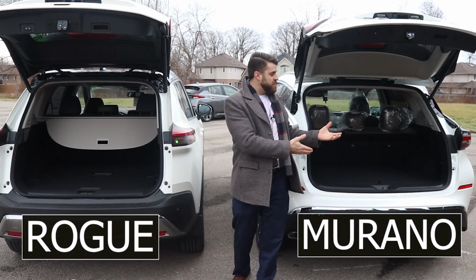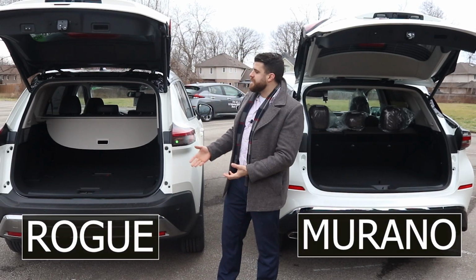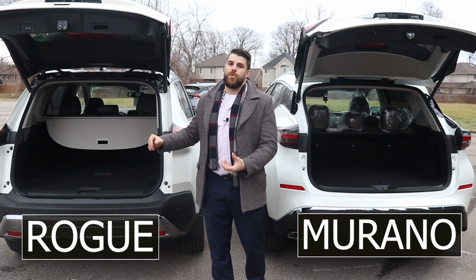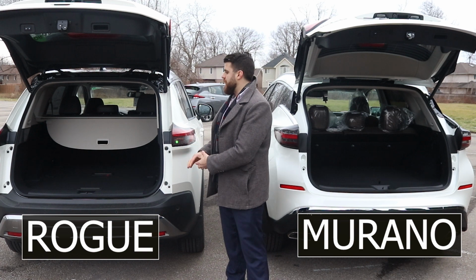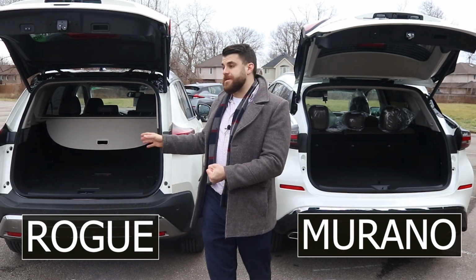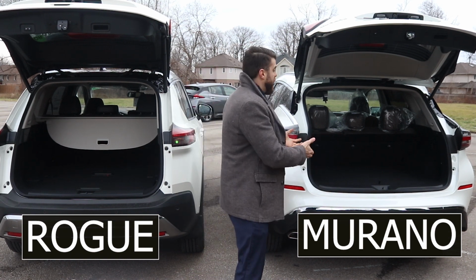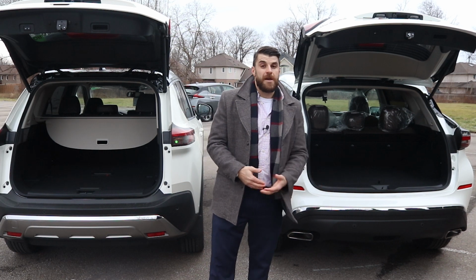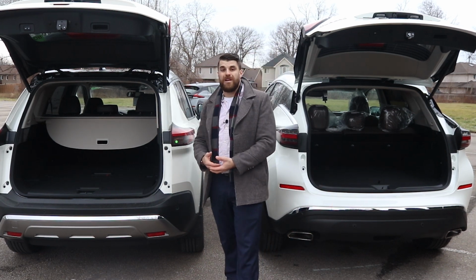Even though the Murano is bigger in size, the Rogue takes advantage of this squared out back end to offer a tad bit more cargo space. This one's gonna have 1,028 liters of cargo capacity or 36 cubic feet, while our Murano is gonna give you 880 liters of cargo capacity or 31 cubic feet. So surprisingly, a little bigger trunk in the Rogue.